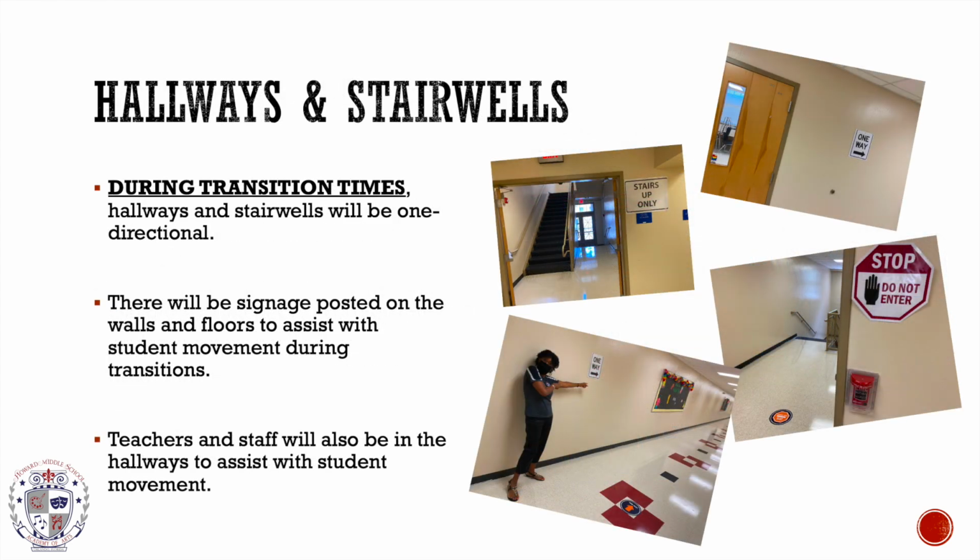Hallways and stairwells. During transition times, hallways and stairwells will be one-directional. There will be signage posted on the walls and floors to assist with student movement during transitions. Teachers and staff also will be in the hallways to assist with student movement.